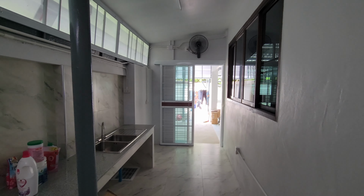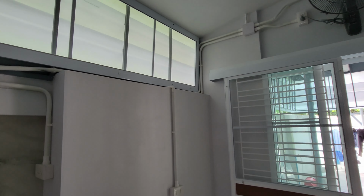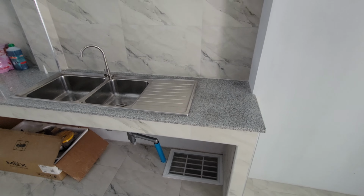Pretty nice outdoor kitchen. Got a fan up above. It's all completely sealed, so bugs, lizards, snakes, rats, nothing can get in here. Nice job.